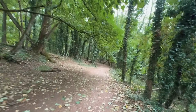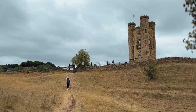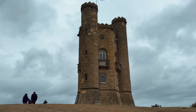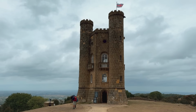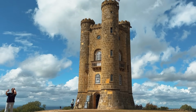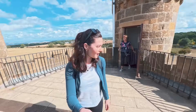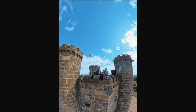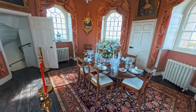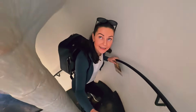The path wound its way around our first destination, Broadway Tower. And wow, this was so cool! Perched on top of a hill, this dramatic little Gothic-style tower looks like something out of a fairy tale castle that you play with when you're little. Like a mini one, you know? Not actually this size, but it was built in the late 1700s as a kind of whimsical folly. From the top you get breathtaking views, and on a clear day they say you can see across 16 different counties in England and even into Wales. Standing up there with the countryside rolling out in every direction felt like we were on top of the world. Plus the rooms inside were so immaculate.